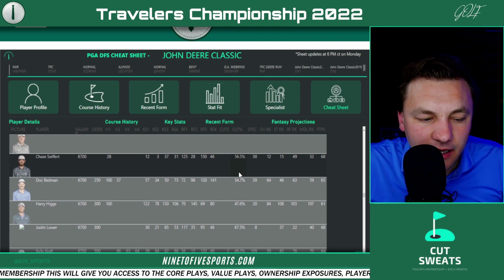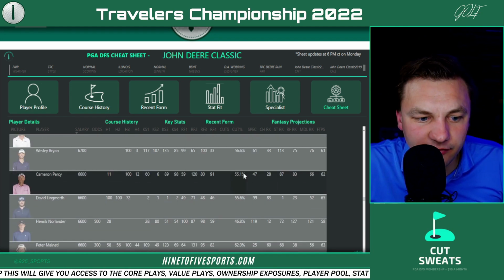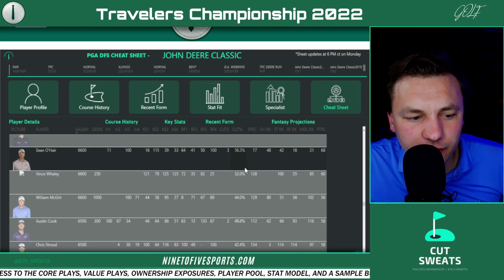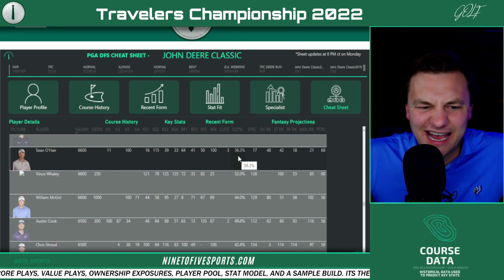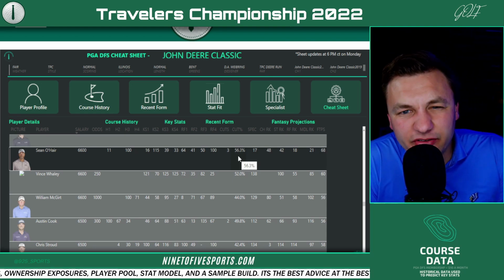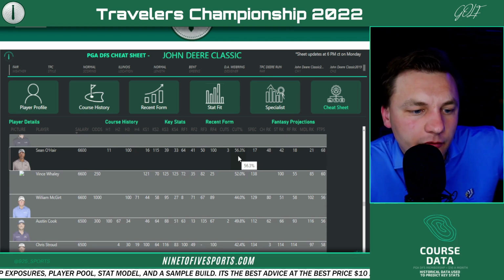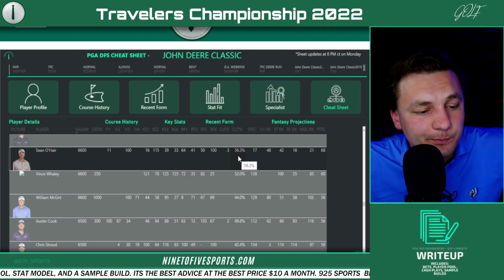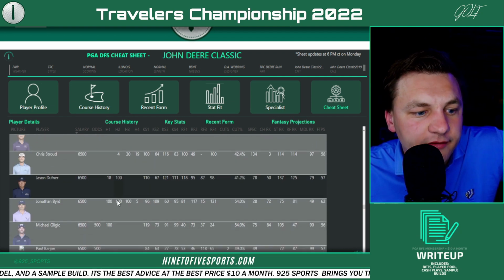Not great. And I don't think we have to go this low into the value tier. You don't have to go that low if you don't want to. David Lingmerth, I can see making the cut, but I do like Sean O'Hare, who's been casually catching my eye a decent amount this year. Three straight made cuts in a row on the PGA Tour. Hasn't played all too well on the Korn Ferry Tour, though. Do want to warn you about that. Had a top 12 finish at this event last year, so take that for whatever you want.